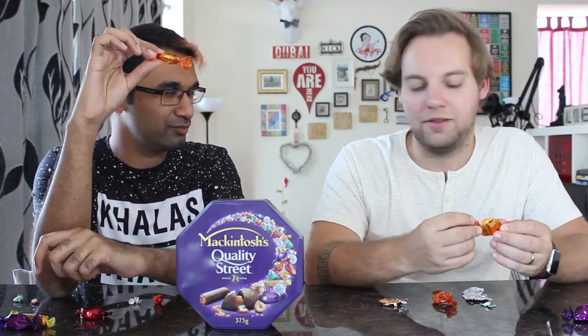This little guy is the toffee penny. What do you say about this one? This is the classic one. Whenever I had Quality Street as a kid, this is the one I'd make a beeline for. I hate these guys.